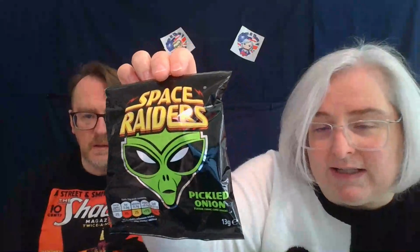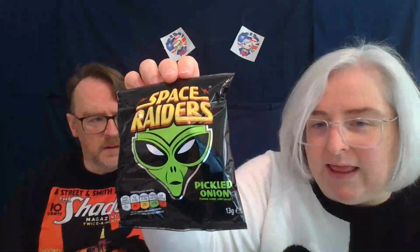So then we move on to, speaking of pickled onion, another variety that we only recently found, haven't we? These never used to be available over here. These are more from your childhood than mine. So these are Space Raiders. Again, these are pickled onion flavour. You can actually get these as a beefy flavour, and I think there's also a tomato-y one as well. Yeah. A spicy one. Dim memory of that.